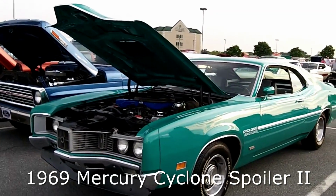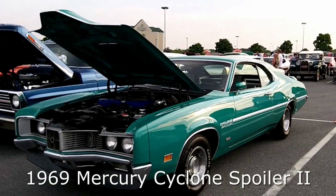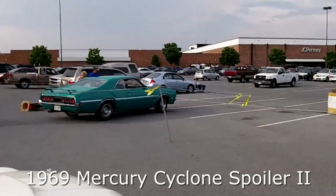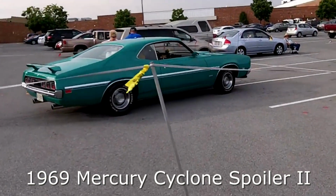Its aggressive styling reflected its mission, speed above all else. The extended nose and smoothed body made it a true aero warrior. While Mercury as a brand faded into history, the Spoiler II remains a legend.